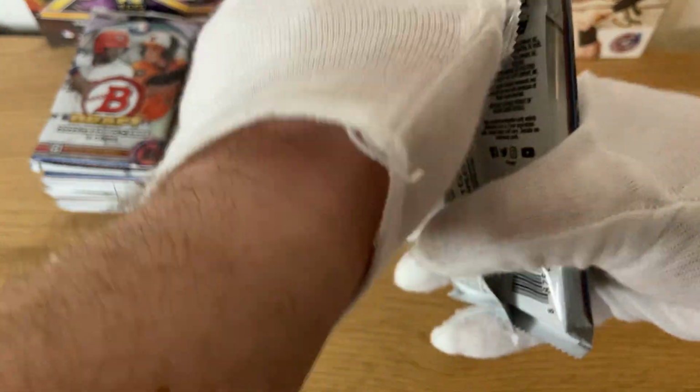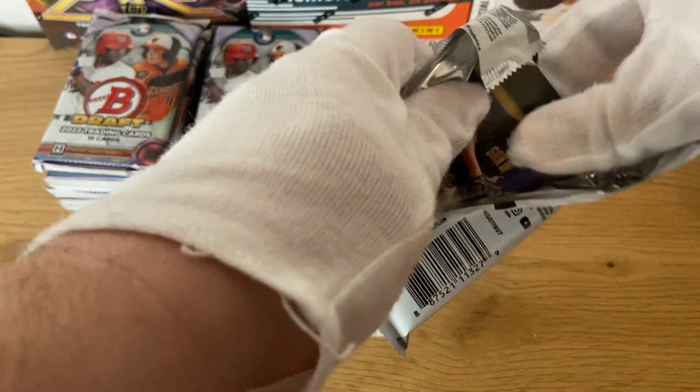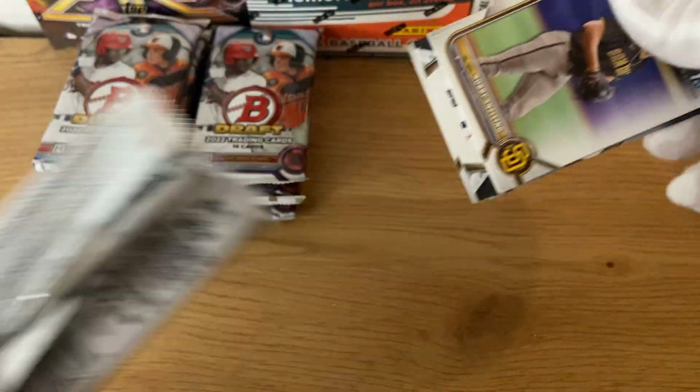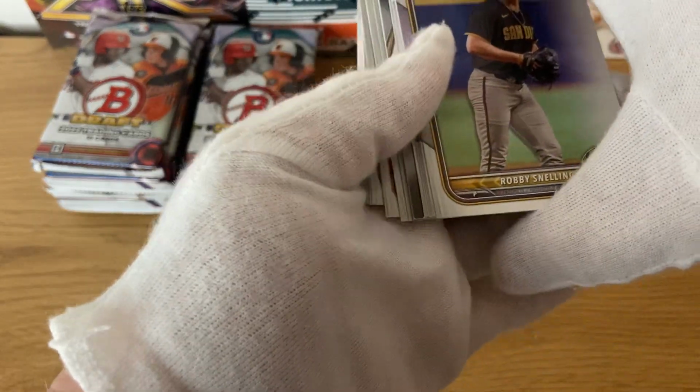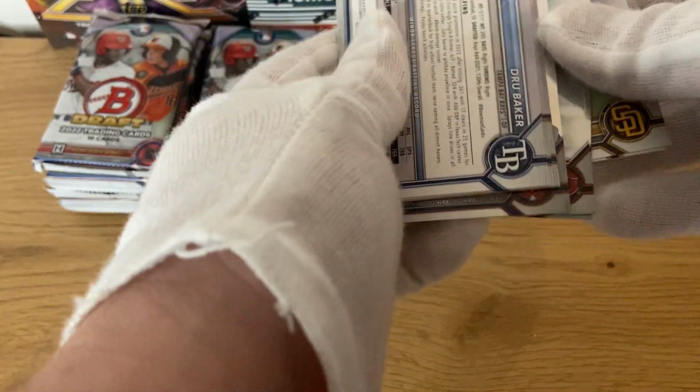So as I was saying, the set is 200 cards, all of them prospects, no major leaguers as with the other Bowman entries. So we got an insert already. It's very nice. So everything is upside down here.